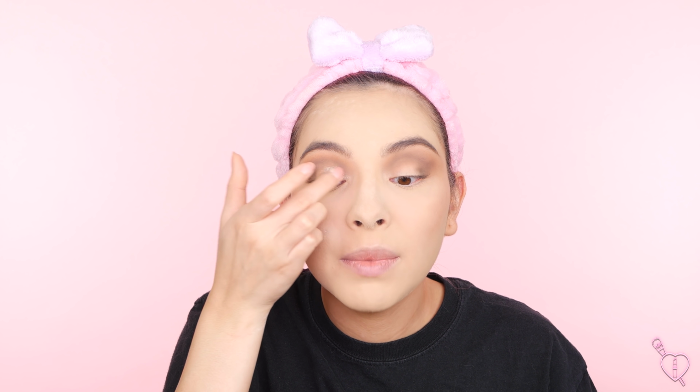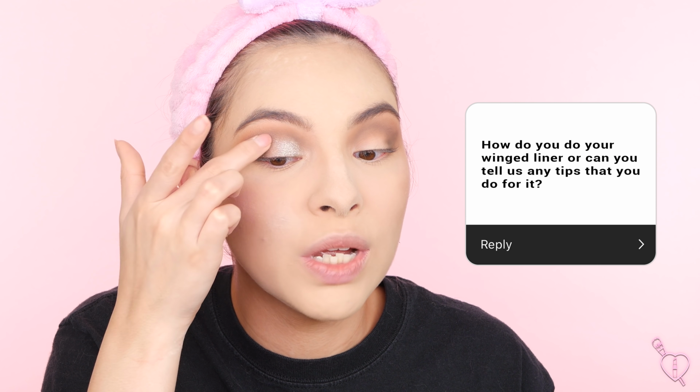I think I'm gonna go with a really kind of smoked out eye for this look. I'm taking that metallic green in the palette and putting it all over. It's so freaking pretty. But the next question is, how do you do your winged liner, or can you tell us any tips that you do for it?